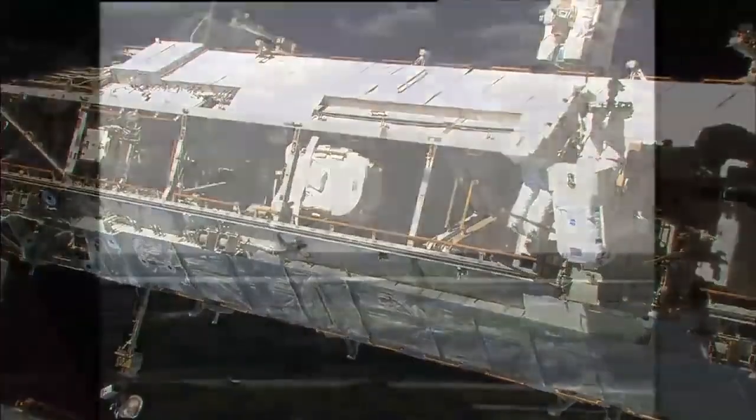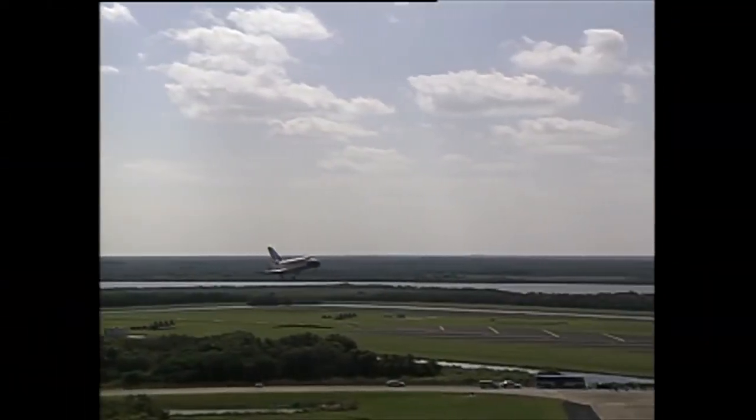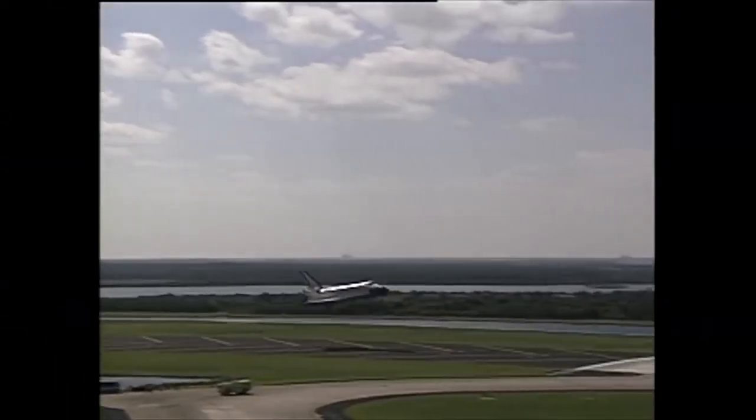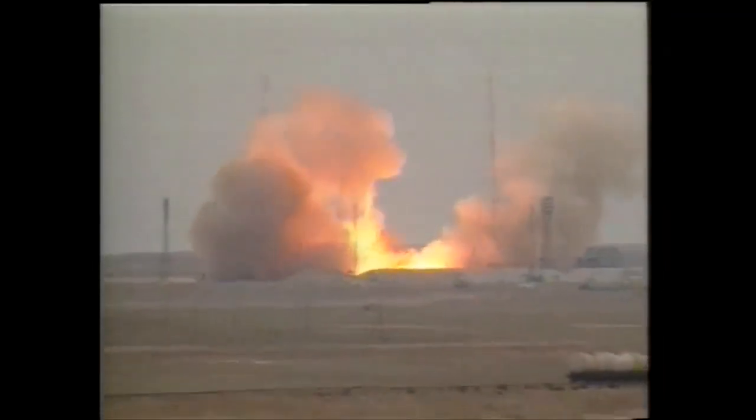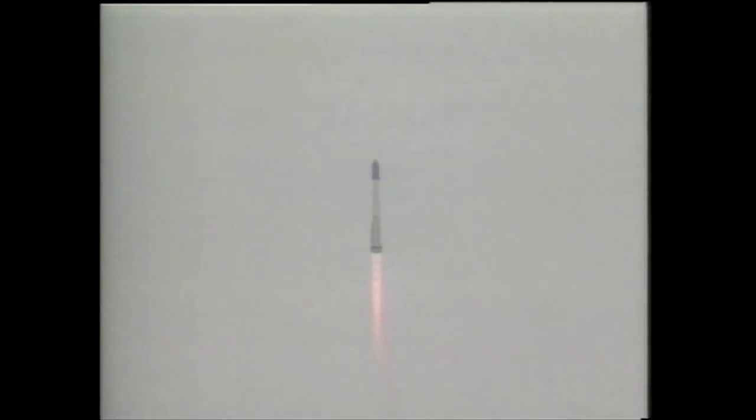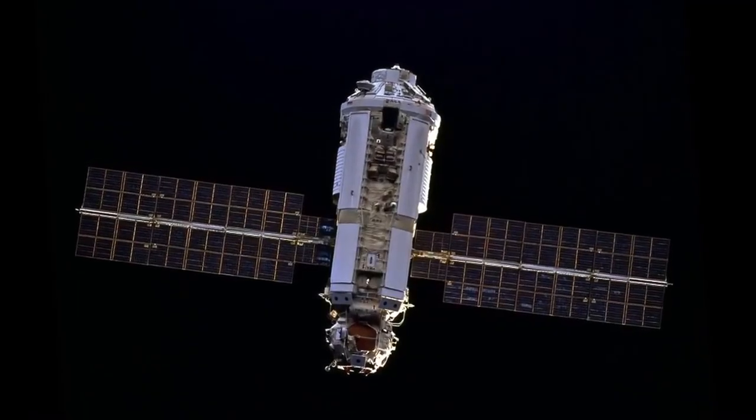Less than 2 weeks after Glenn's return to Earth, a Russian Proton rocket departs the Baikonur Cosmodrome in Kazakhstan, carrying the Zarya module, the first component of the new International Space Station. Liftoff of the Proton rocket and the Zarya control module. The International Space Station is underway.